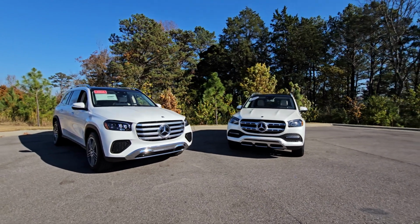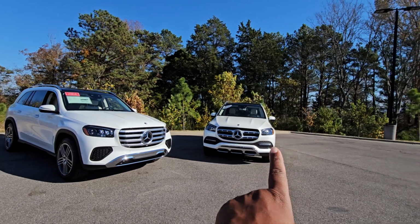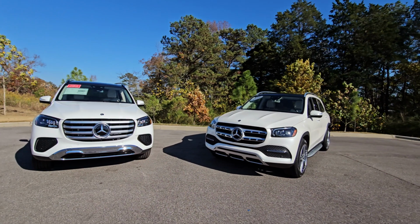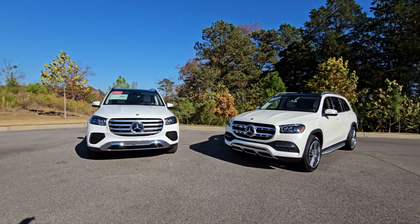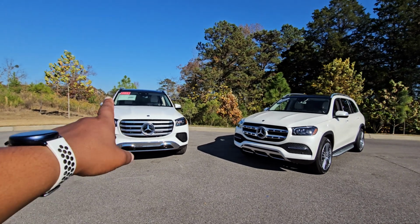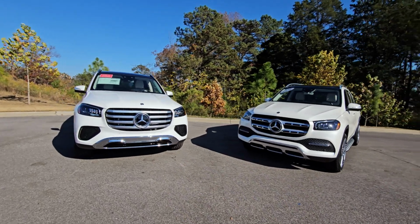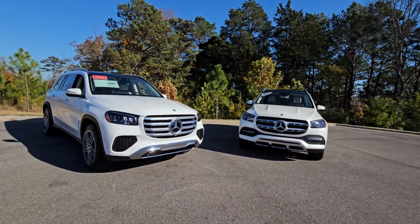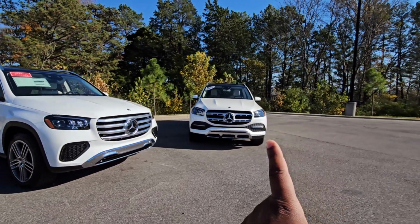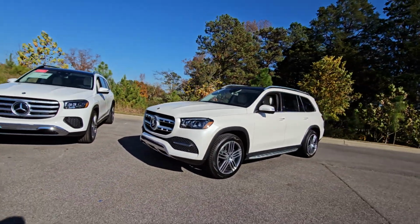Today we are here with the 2024 GLS 450 versus the 2020 GLS 450. So why does this matter? This is going to be a comparison between the current generation GLS and the previous generation GLS. Yes, this one's a 24 and that one's a 2020, but this is the last generation to this one. As you can probably already see some of the differences, but we're going to go over the interior differences, exterior differences, take a full walk around of both interior and exteriors, and we'll see what you all think about which generation is your favorite here at the end.